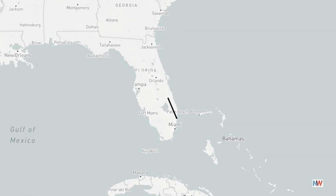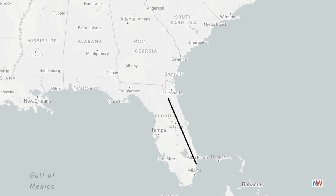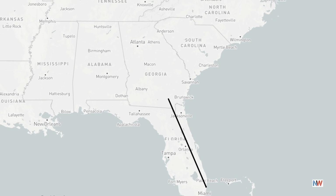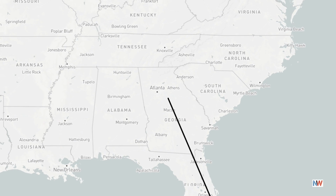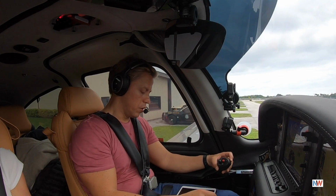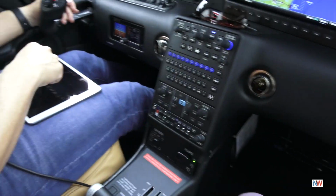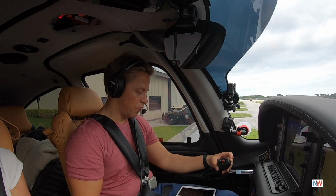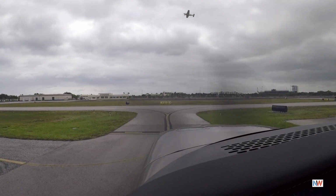Boca Raton Ground, good morning, Cirrus November 122 Sierra Zulu, looking to pick up my IFR clearance to Lima Zulu Uniform. November 122 Sierra Zulu, Boca Raton Ground, cleared to the Lima Zulu Uniform airport as filed, maintain 2000, expect 8000 ten minutes after departure. Departure frequency 125.2, squawk 5717. Cirrus November 122 Sierra Zulu is cleared to the Lima Zulu Uniform airport via as filed. After departure, climb 2000 and expect 8000 after 10 minutes. Departure frequency 125.2, squawk 5717. Sierra Zulu, readback correct.